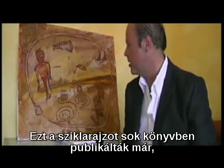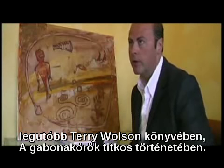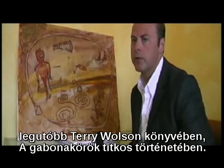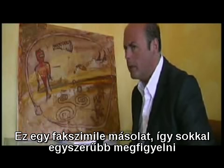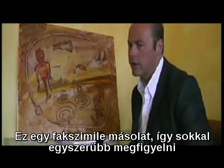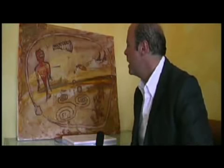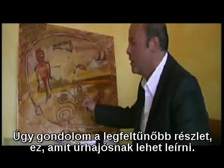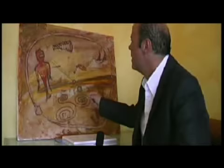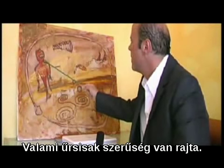And this piece of rock art has been reproduced in several books, most recently a book by Terry Wilson called The Secret History of Crop Circles. And this is a kind of facsimile copy. It makes it obviously a lot easier to look at the different elements when it's been copied into a painting like this. I suppose the most striking feature is what can only be described as a spaceman. It's obviously got some kind of space helmet thing there.